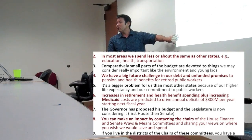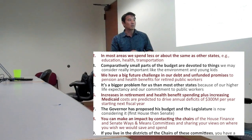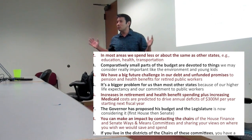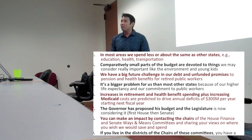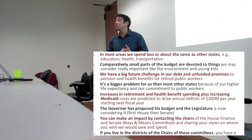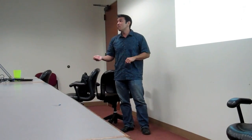If you live in the community, in the district of the chairs, or even members of the Finance Committee and Ways and Means Committee, but the chairs in particular, for David Ige, his district spans Pearl City and Aiea. For Sylvia Luke, her district is Paoa, Papakolea, Paoa, and Pacific Heights. If you live in those areas, you have special influence over something that affects everybody in the state, and therefore you have a special responsibility to understand the budget and to make your opinion known.